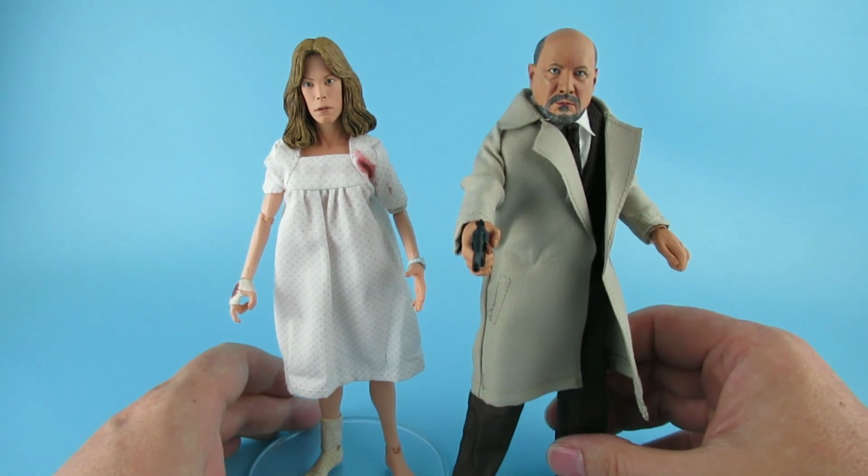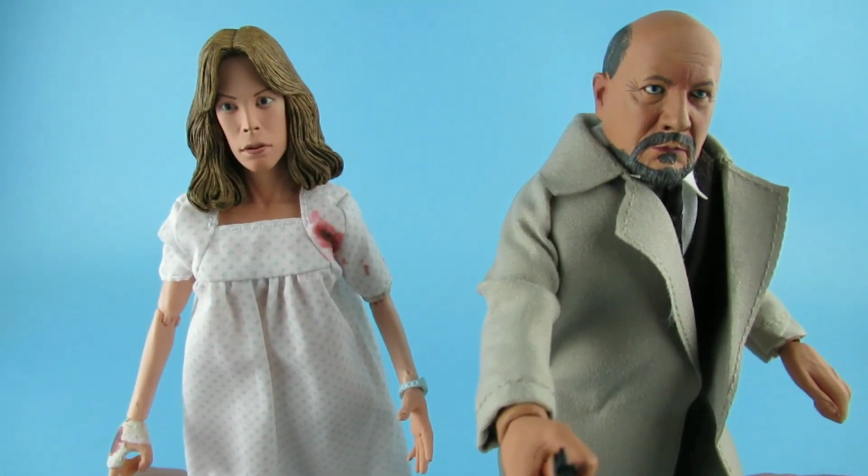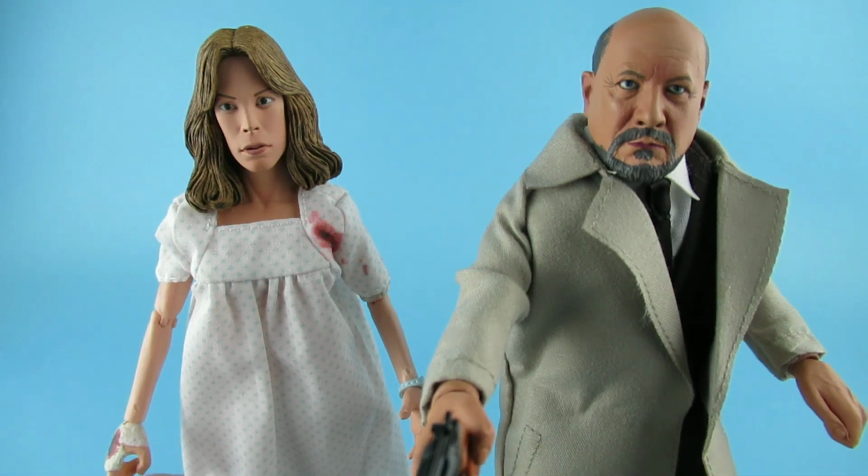What's your opinion, guys? What do you think? We're all allowed an opinion, aren't we? And I shall let you tell me yours. So leave that in the comments underneath.